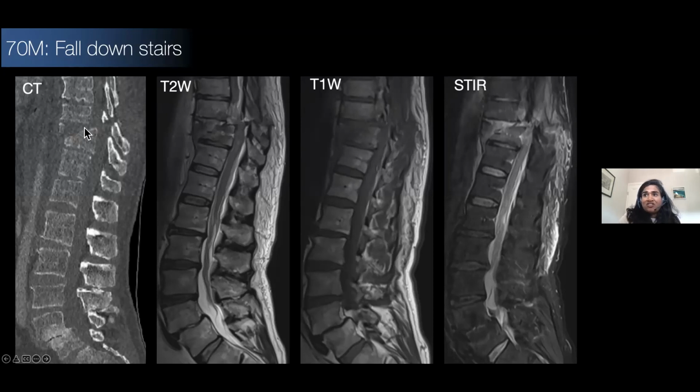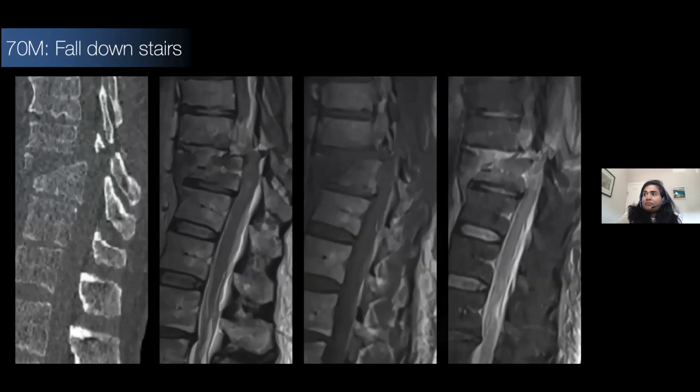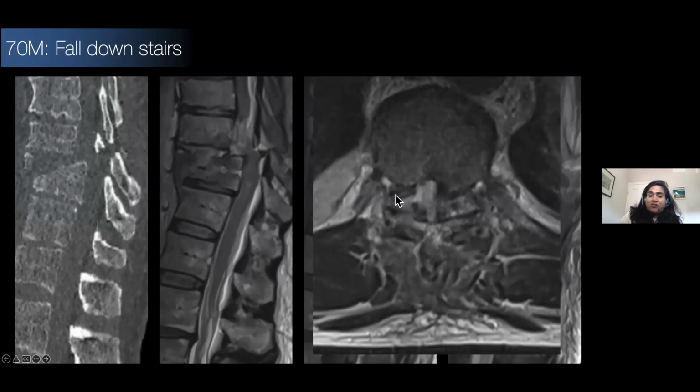So in addition to the fracture that we've seen here, we can see that the MRI has given us additional information that there's a severe injury to the intervertebral disc at this level, and that there's also injury to the posterior elements, the ligaments, and most importantly here, that there's a transection of the spinal cord. So here's the spinal cord, and you can see that there's been a disruption, a complete injury to the spinal cord at this level. And then the axial imaging here shows us that injury to the spinal cord.